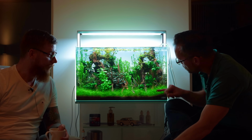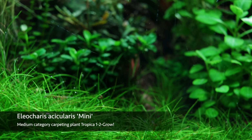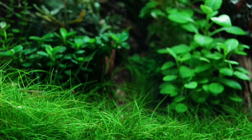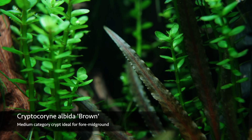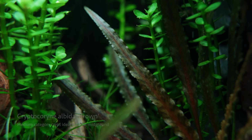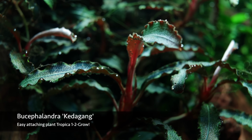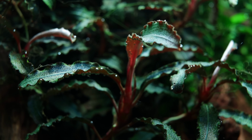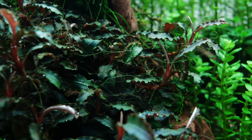It works. Eleocharis mini or parvula? Mini. Eleocharis mini. Cryptocoryne albida brown. Yes. We talked about the rotala. Bucephalandra Kedagang. Yes, probably my favourite. I love the white dots. It's just wonderful. And the red rhizome. Exactly.